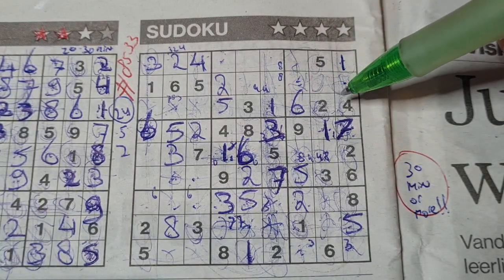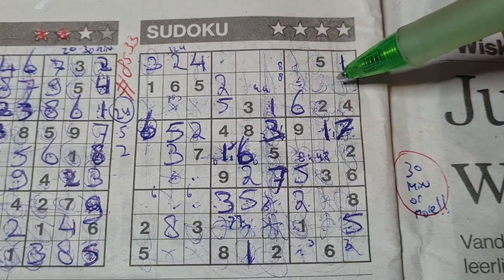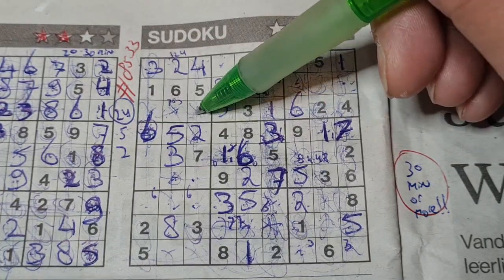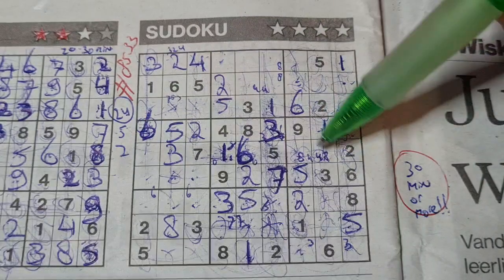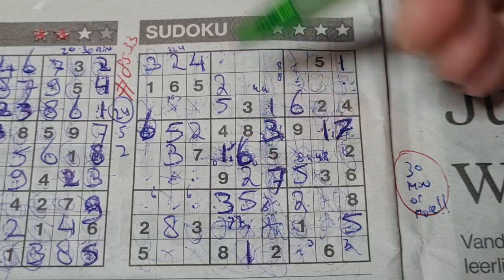Yeah. How about the 8? Need 8 there. 8, 7, 9. 8, 8. Yeah, 8, 8. One box left in the middle row for the 1, the 2, the 3, the 4, the 5, the 6, the 7 is missing.